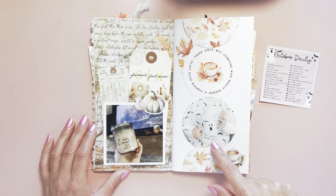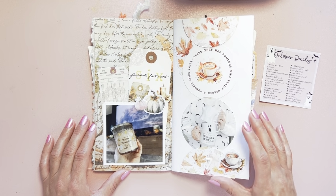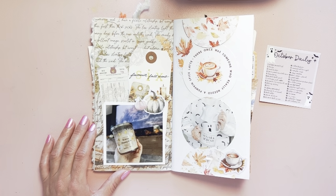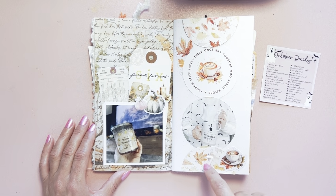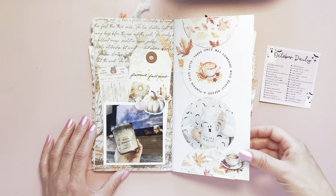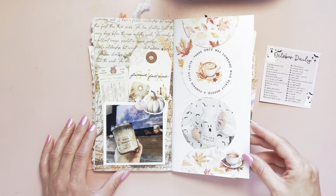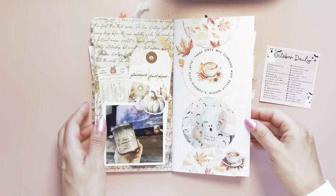So I took a photo of my mugs. I don't have that many actually, so just my 3 Halloween mugs, and added a number here and also some papers and stickers to kind of go with the vibe of the story. So that is day 7.